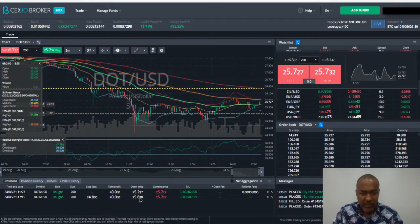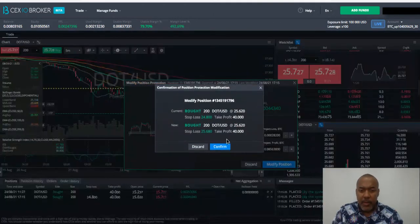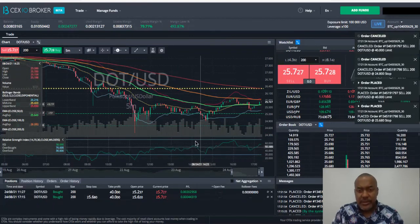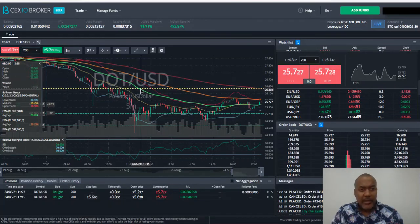So my open price is $25.62. I'll go back here and I'll set the stop loss at $25.62. All right, so that way I will not take a loss on that. So I modify that position so I know that that trade is as safe as it's gonna get. But I do plan on letting this trade ride.